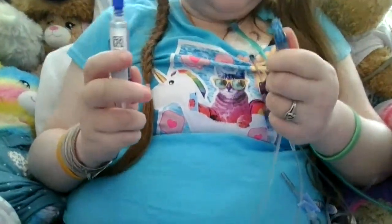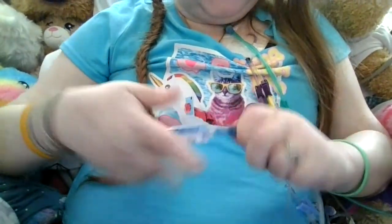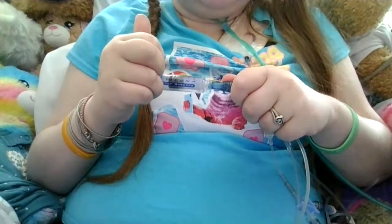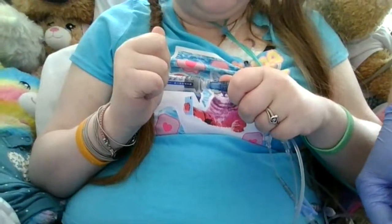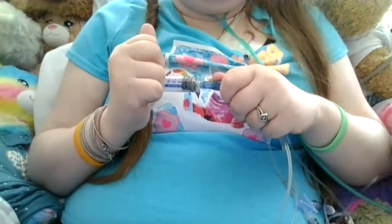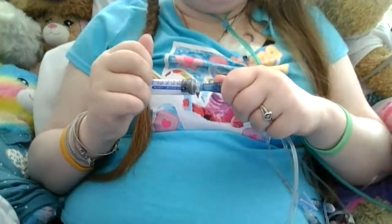I just have to do something called heparinizing the line. If you notice, this cap is blue and the syringe is shorter. This is not a saline flush. This is a heparin flush. This prevents blood from clogging the line or even causing an aneurysm if it clogs the line and you push too hard and then push the clot into your brain. So it's really important to use heparin.